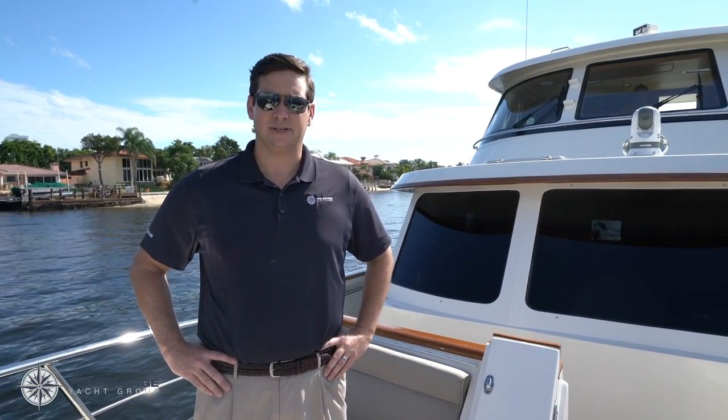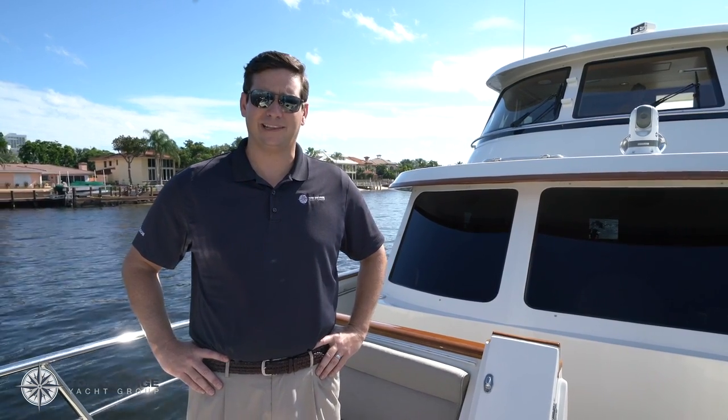I'm here today in Fort Lauderdale, Florida, aboard the beautiful 2016 Marlow 58E Command Bridge, the Valiant Explorer. Offered for sale for the first time by her original owners, this yacht is in impeccable condition and absolutely loaded with options and upgrades. She features, in the main living area, a three-stateroom and two-head layout, as well as a fully functional crew quarters aft with its own ensuite head.